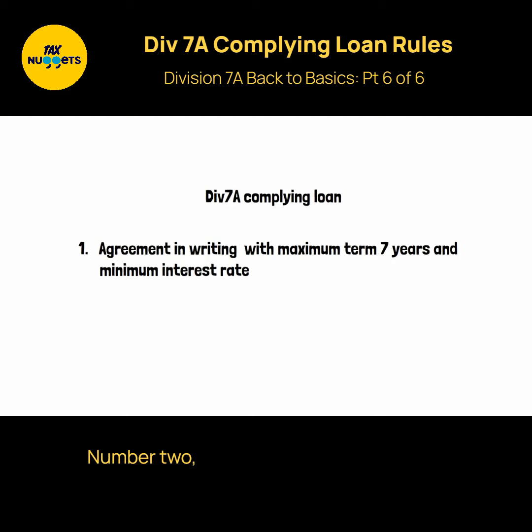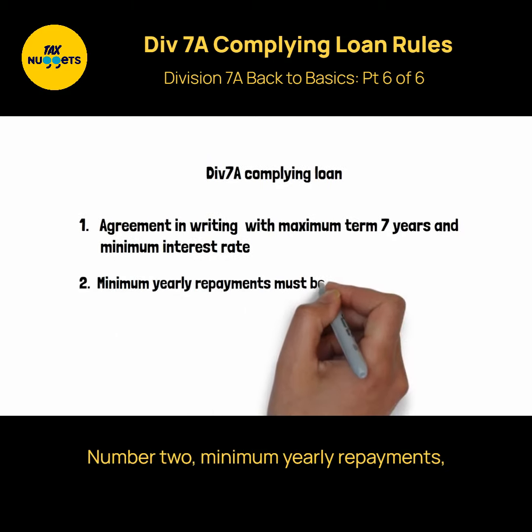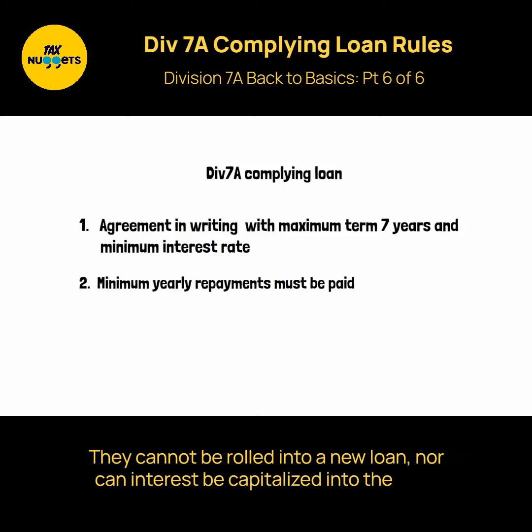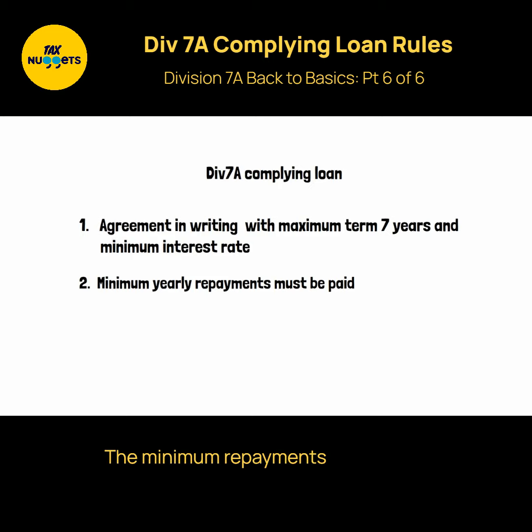Number 2. Minimum yearly repayments, which is the principal and interest payments, must be paid to the company by the end of each income year. They cannot be rolled into a new loan, nor can interest be capitalized into the loan. The minimum repayments can be paid via set-off against something that the company owes to the borrower.